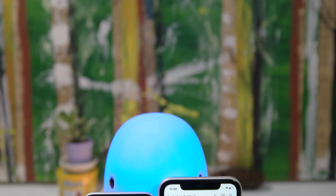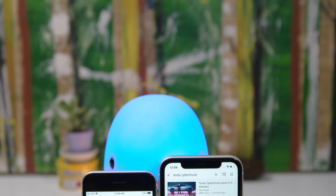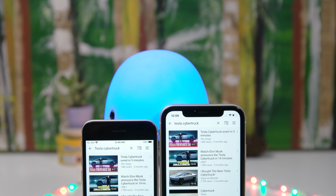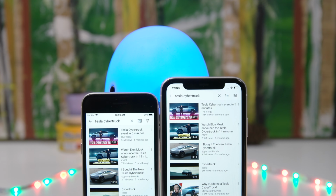So there you have it. Performance-wise, in the real world, it can hang with the flagships and the iPhone 11. That will make the SE stay relevant for at least the next 4 years. But in other areas, it is a full generation behind the 11.